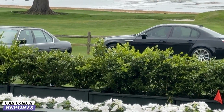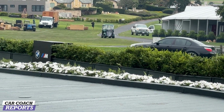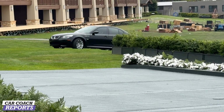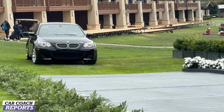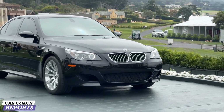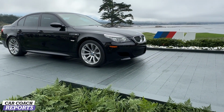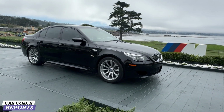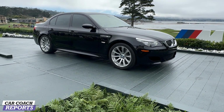The fourth generation M5 was a technological moonshot. The motorsport DNA was, of course, still present, this time in the form of a 500 horsepower, 5-litre V10 engine developed with lessons learned from BMW's time in Formula One, connected to a sequential manual gearbox. With a stratospheric 8,250 RPM redline, the E60 M5 positively shrieked to 60 miles an hour in only 4.5 seconds. And once again, there was a touring version, but not here in the US.